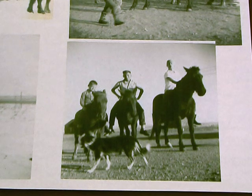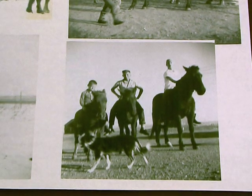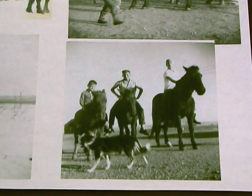Now, I see a dog in the photo. Does the dog have a name? I think it was Shep. Shep, S-H-E-P. And was he a herding dog? No, just a work dog. Okay. And are the guys in the photo your brothers? I think this is a neighbor, and the other two are brothers, but I'd have to go back and check again. I asked my brother just recently who they were.